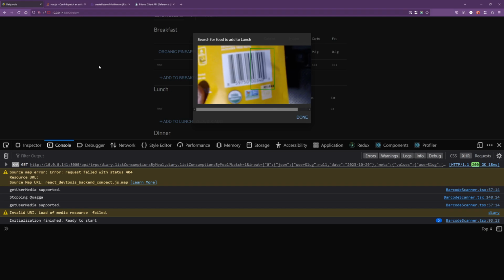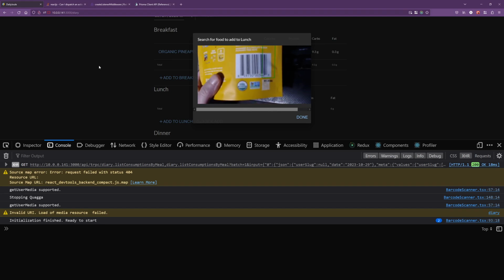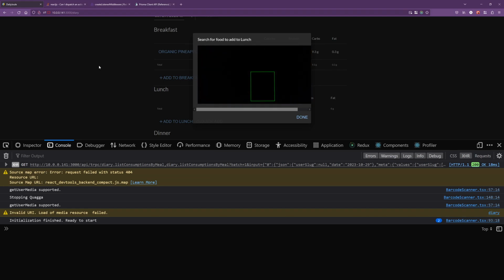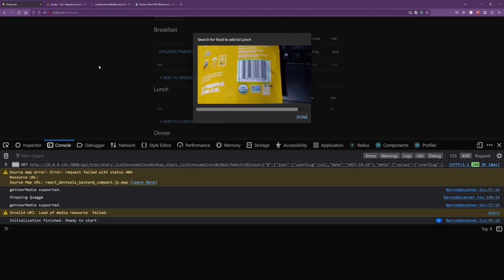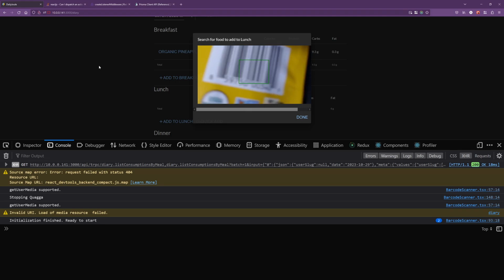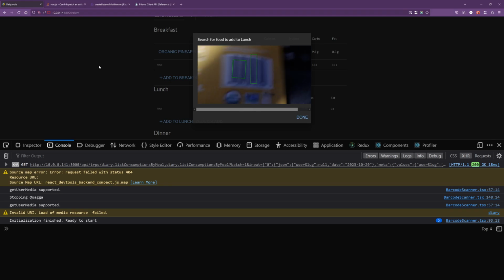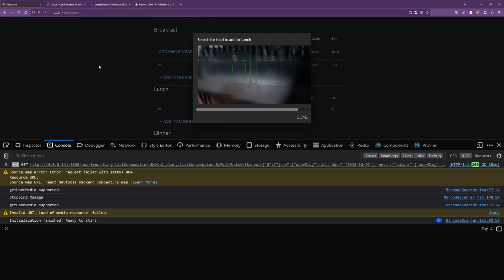I really am curious why all of a sudden it's decided that it wants to be not as cooperative. Do I have like a smudge on the camera? Maybe it's the lighting? Like the green box is not where it's scanning. The green box is supposed to be projecting where it thinks the barcode might be. You can see the green boxes change over time. So what am I doing differently now?